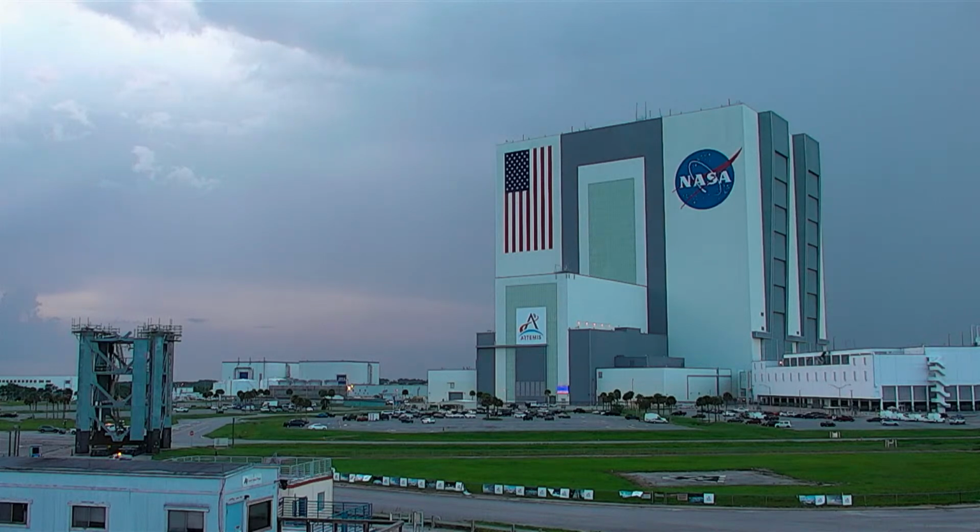At normal speeds, the gantry segment should cover that 3-mile transfer in about an hour or so, or maybe an hour and a half, depending on what kind of time the transporter makes along this 2-lane road from the Vehicle Assembly Building area out to Pad 39A.